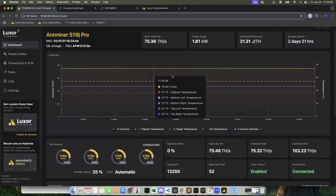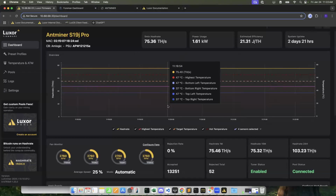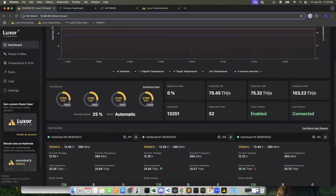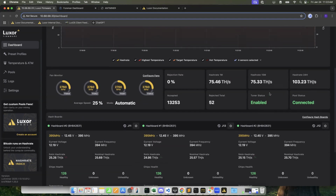So we get a nice little chart here that shows us various metrics, temperature, hash rate, what have you, over a given time period. You can do a few things, and filter out as needed. Down below, we get some fan information. How fast are our fans running? Are they running? What RPM are they running at? And then your general hash rate information over here. 1 minute, 15 minute, 24 hour, the things that you're looking for when you're looking at the health of a miner or the performance of a miner.